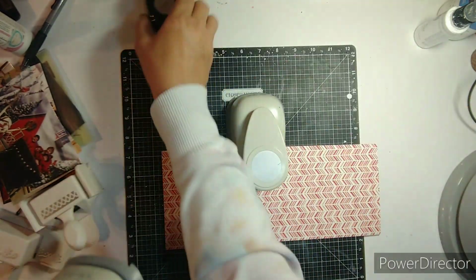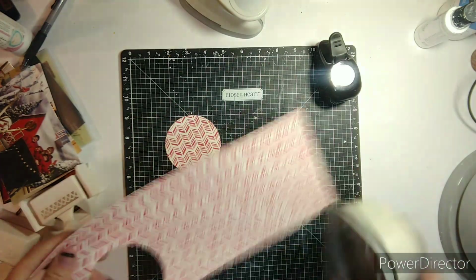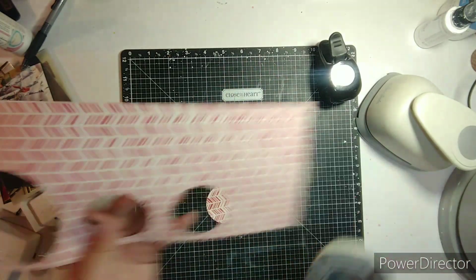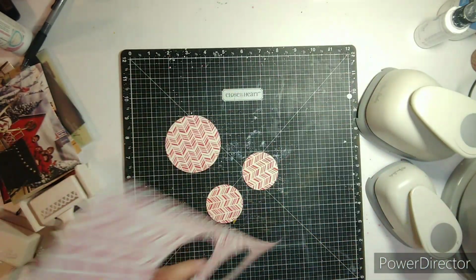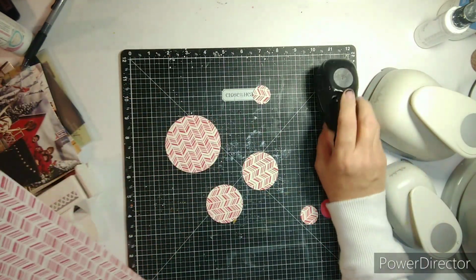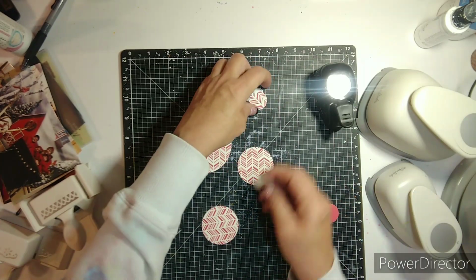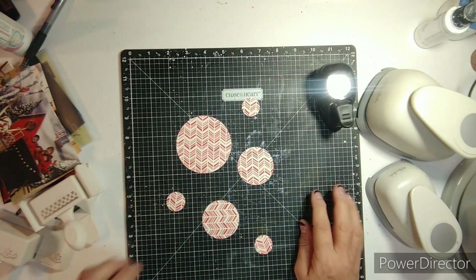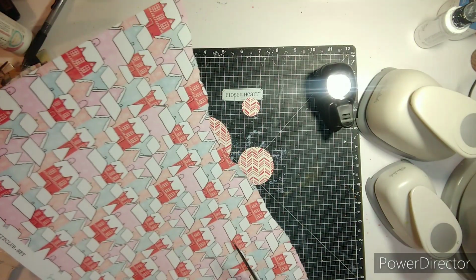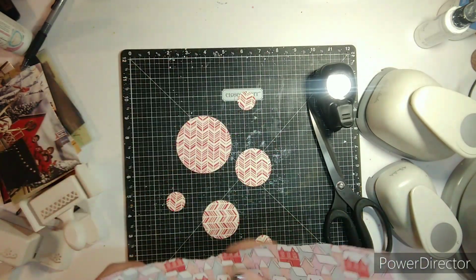Now, I showed you my punches that I'll be using. I got into my Christmas stash, my scraps. I have a Ziploc bag full of scraps, so I pulled this sheet out. I didn't have really anything to match this, so I'm just using it for a background. I am going to use my border punches to make a few ornaments on my page.